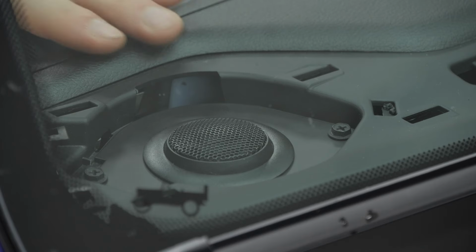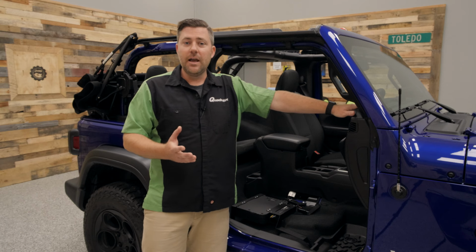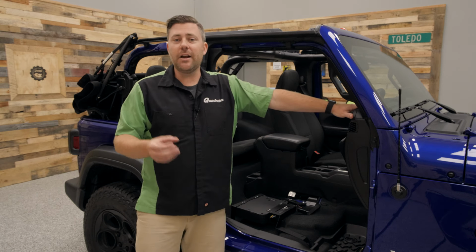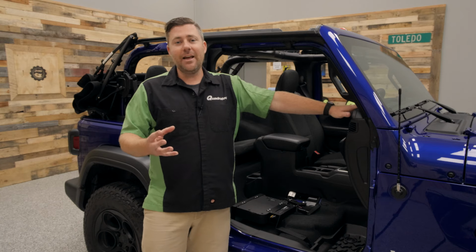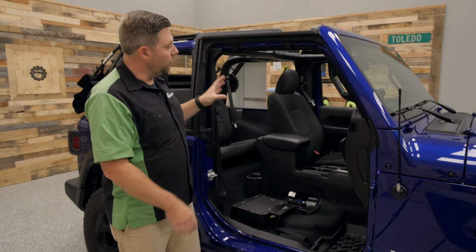Now, finally, we've got that pair of 1-inch tweeters that basically replace the tweeters in your dashboard here, and those are going to give you some really great, crisp, clean high notes, again, really filling out and completing that audio profile in your two-door Wrangler JL.